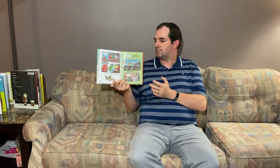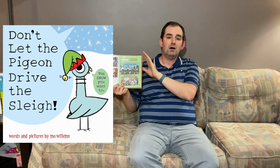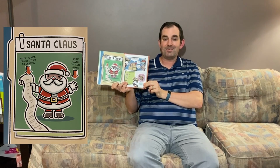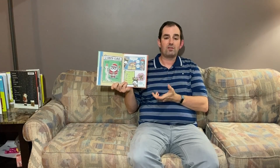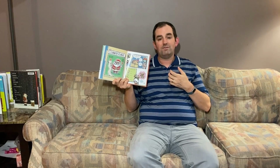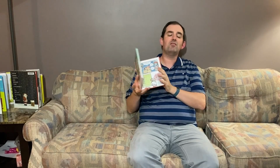And like I said about another Christmas book this year, Don't Let the Pigeon Drive the Sleigh, I would have liked to see some interaction between Scaredy and Santa. I absolutely loved the drawing of Scaredy as Santa Claus. That was a fun surprise. But I would have liked to see something with Santa actually delivering, something with Scaredy's plan for it going wrong, instead of it all being focused on the preparation for the day. That's all. This is nitpicking.